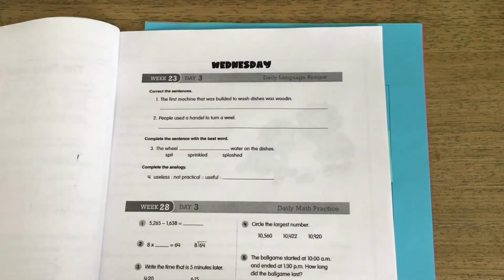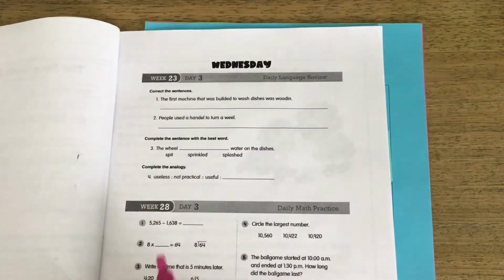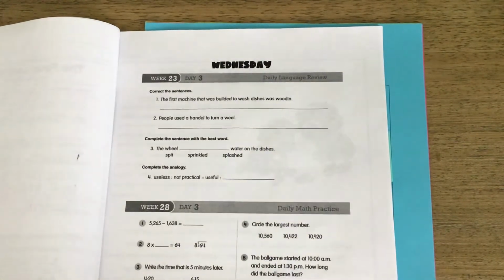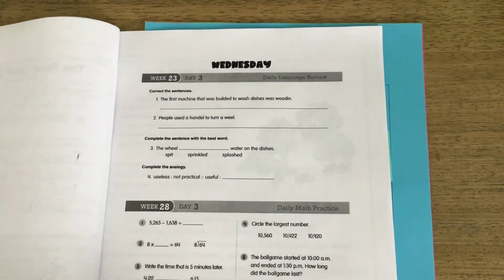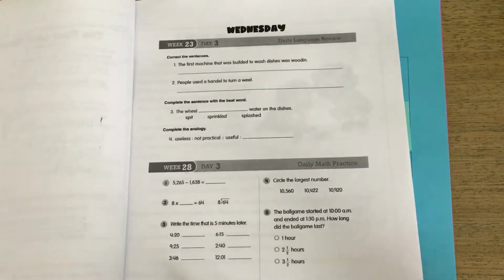All right, hello. This is your Wednesday daily language and daily math correction for week 23, day 3, and week 28, day 3. Remember, if you haven't done this yet, I don't want you to watch this unless you are using me to read the sentences and the instructions to you. But I want you to make sure that you're pressing pause if you haven't done it. Do the work yourself and then press play to check your work. We're really working on showing some integrity while we're doing some online learning right now, okay?